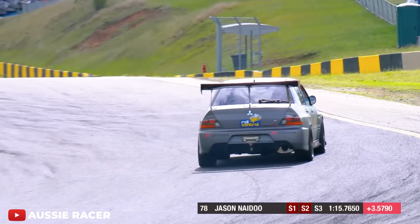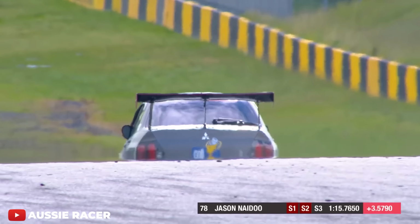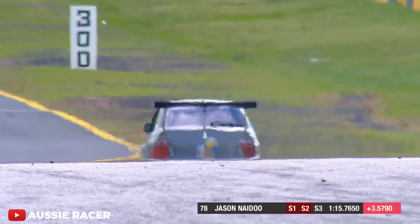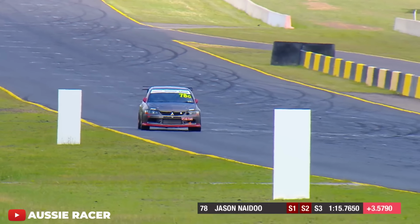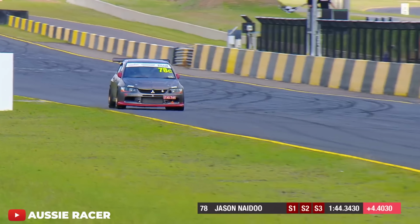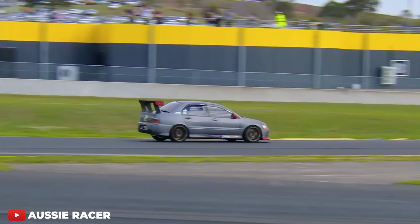Now this is going to help again with downforce, just like everything else, but not in the fact that you're creating drag. It's by the way that it disperses the airflow from underneath the car, creating a vacuum, sucking the car to the ground, and giving you that extra grip and extra downforce essentially.